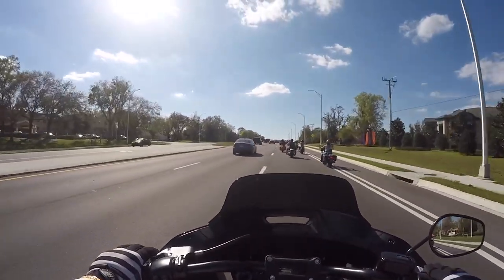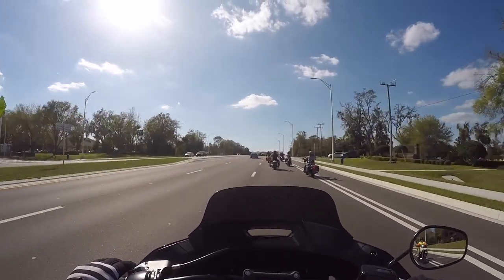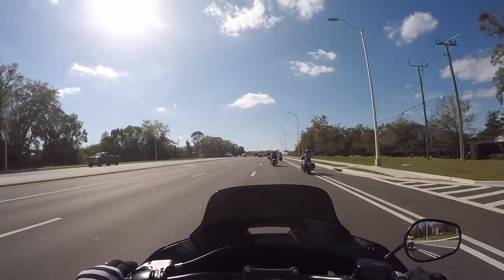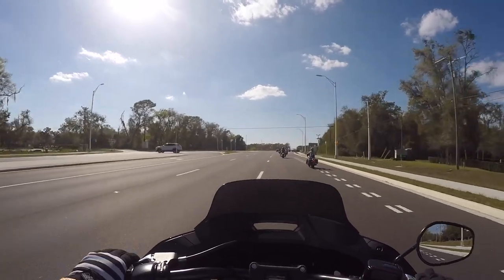And the fairing is just there. I'm not getting freaked out by the fact it doesn't move with the wheel. It just doesn't even come into my mind. You would think this and the Road Glide would give you that kind of feeling, but no.